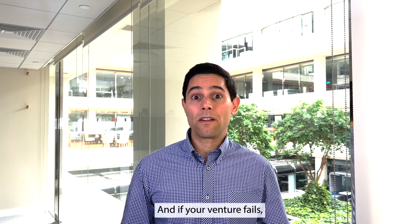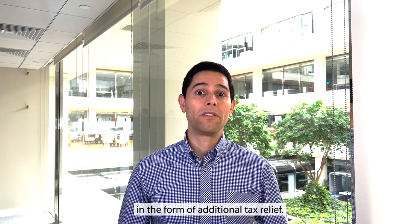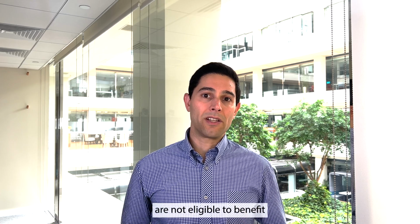And if your venture fails, it will also be possible to claim back a further 20 to 30% of the funds invested in the form of additional tax relief. Remember that anyone with a 30% stake in your venture or their direct relatives are not eligible to benefit from this scheme.